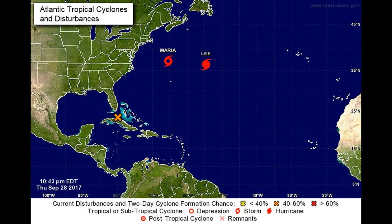First off, let's look at these disturbances. There is a graphic that shows where Maria and Lee are, and as I said, both of those are moving off toward the east and the northeast. You'll also see an orange X near Cuba, and that is 99L, and it's going to be moving north. We'll be talking about that.